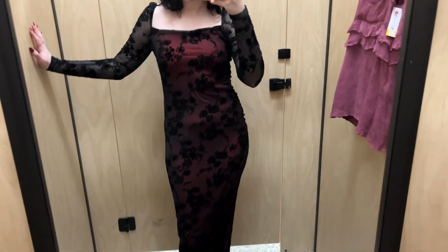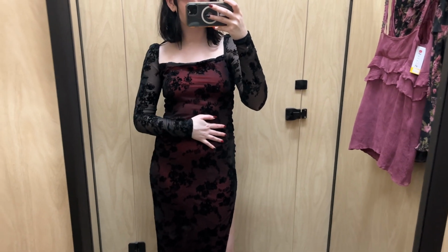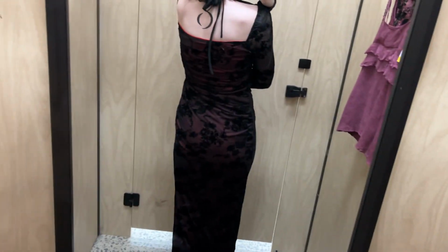I think that I might make it into a set though, like I'm learning how to sew with a sewing machine, so I think I could be capable of doing that. I think that as a dress, it's really gorgeous, but it is really formal. So if I had it as a top and a skirt, then I could mix and match it with some other things in my wardrobe.